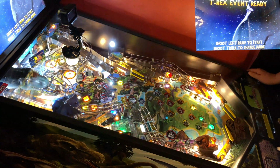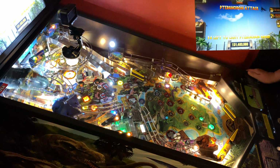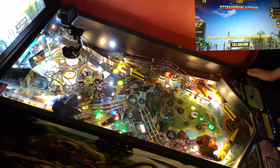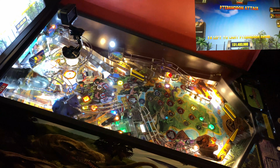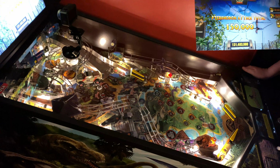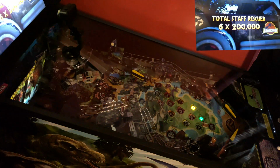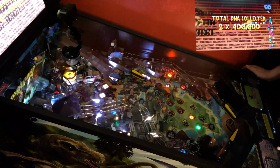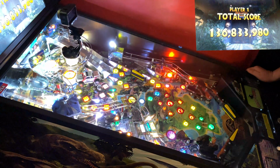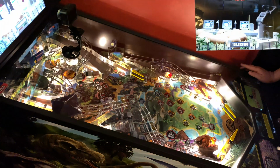Okay, so now we got to try to get the extra ball so we can get some more points. Oh no. Shoot. Dang it. So we actually have the extra ball. The extra ball's back over here, I think. And if we would have hit that, we would have had an extra ball to play, and we could have probably got a better score. But see, we're at that 136 million.